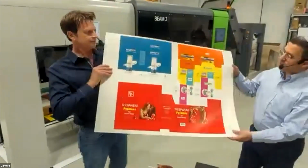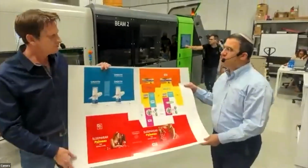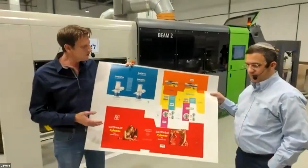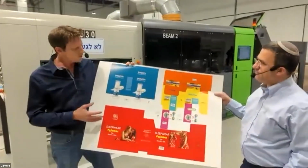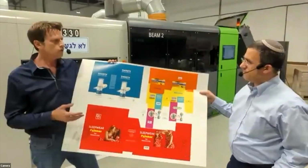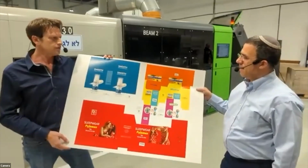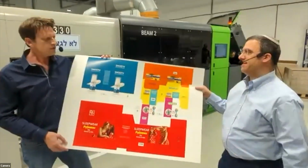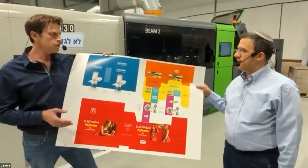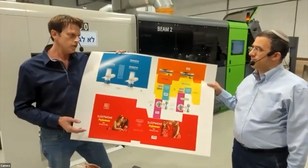Sure. This was the press sheet that we were running. It doesn't look like the kind of press sheet we normally see when we visit converters, does it? No, because normally we'll see one job per sheet. Sometimes we might see more than one SKU if the die lines are the same, but that's rarely the case. And why is that? Pretty simple. The rule of thumb is one job per sheet. That way you can reuse the tool based on the assumption that almost all jobs are reordered.